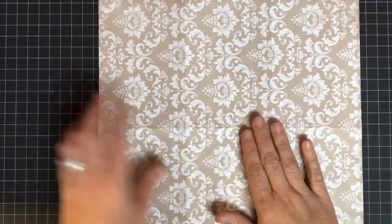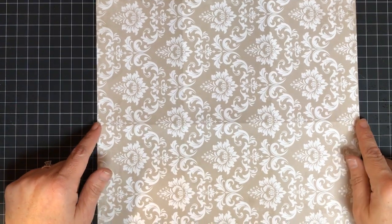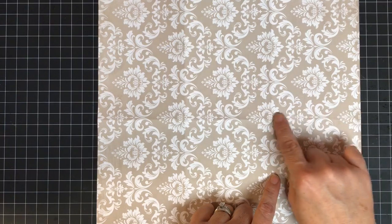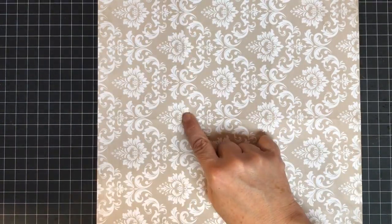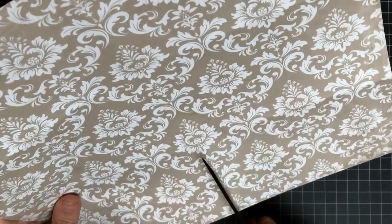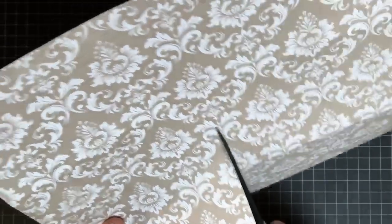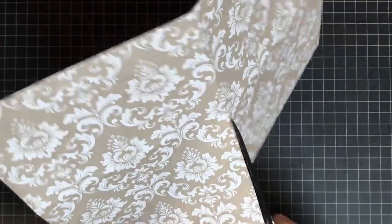And what we're going to do, from one end, doesn't matter which end, unless your pattern is specific, this doesn't matter for me, you're going to cut from one edge past one score line to the next score line, okay? I'm going to cut it and then I'm going to show you. So let's go right here. And I'm just going to slice. You can do this with your paper trimmer. That's not a problem. But I have these big, long Tim Holtz shears that I love so much. And they work perfect for this kind of stuff.